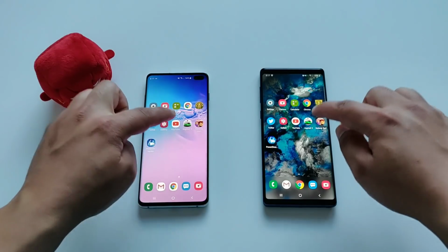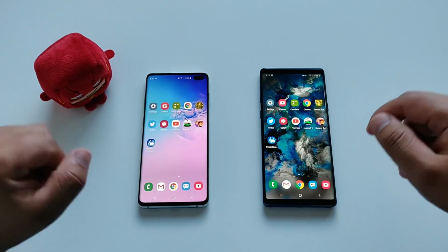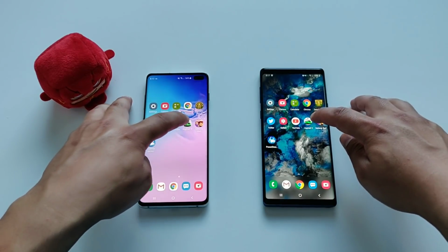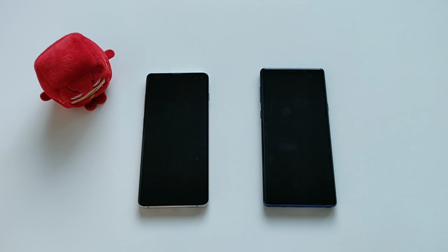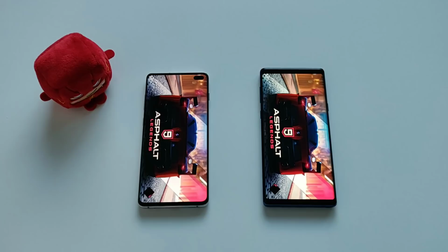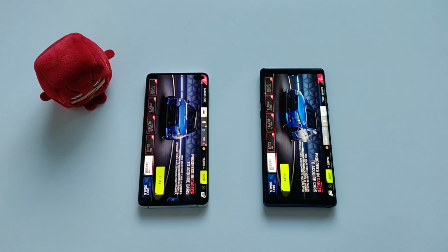Next is Asphalt 9. Now this is a big game to load, so let's see which one loads it up faster in 3, 2, 1. All right, looks like the S10 Plus is just a little bit faster so far, with the Note 9 not too far behind. Let's see which one finishes first. Oh, and the S10 Plus won just by a little bit, starting up the game.